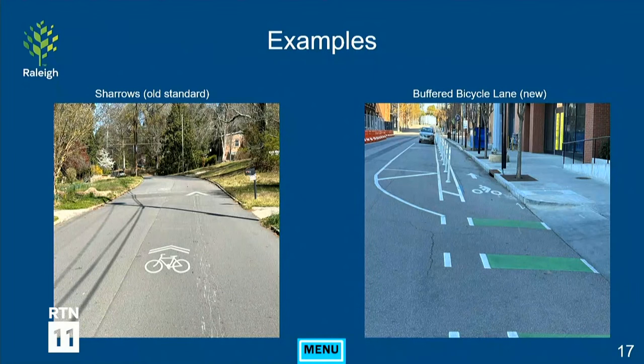I know this is more about walkability, but for our cycling community, we used to install what was called sharrows. They're the markings you'll see in the photo on the left. And all they do is reinforce that vehicles are supposed to share the road with cyclists. We have tried to move away from that and install high quality cycling facilities. An example is over there on West Street, and this is a buffered bicycle lane, and that's what we're trying to push for new projects and whenever we resurface the street.